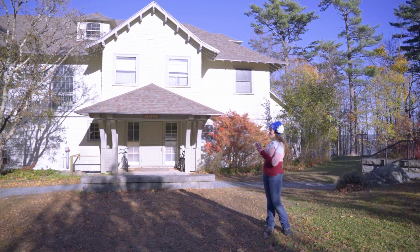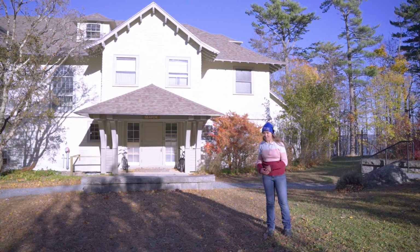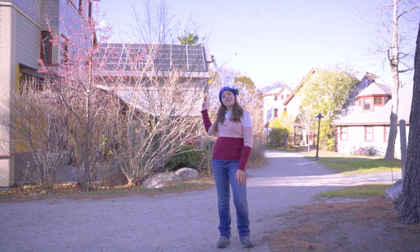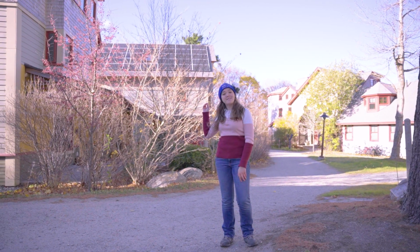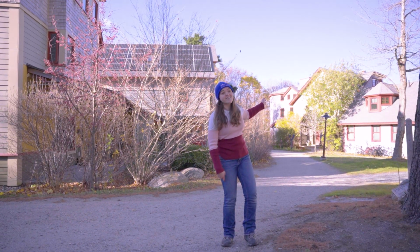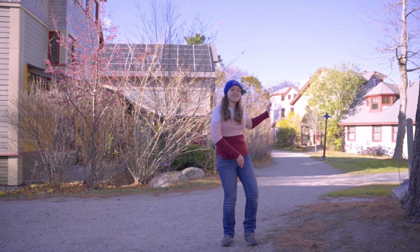So here's a closer look at Seafox, our seaside mansion, which is home to 30 students, with the ocean just across there. So there you can see some solar panels on the roof, #1 green college in the United States. And we'll be heading over to Deering here, which is our student life building, and we'll take a look inside.